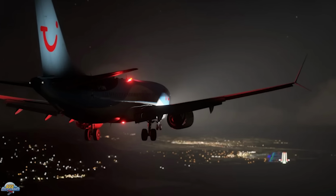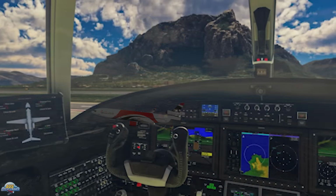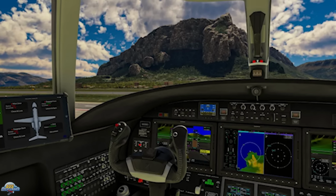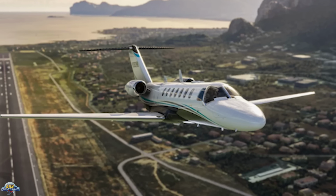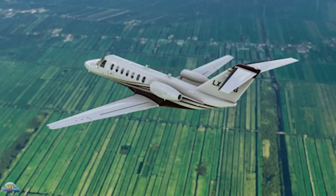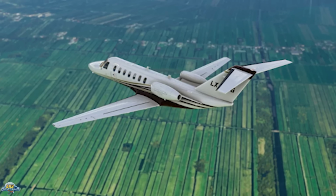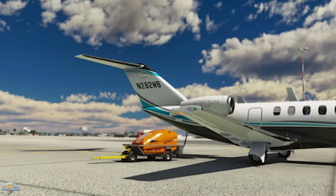The countdown is on until we see the release of the Cessna Citation CJ3 from Live to Air for Microsoft Flight Simulator 2024. The current expected release date is scheduled for the 8th of May, which is only a few days away from the recording of this video, and the team has now released the expected feature list that will come with the aircraft, including the interactive cabin, which has been featured on many updates that will have plenty of objects to click and press on.